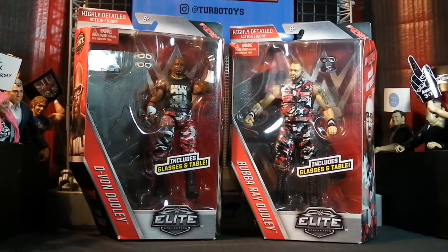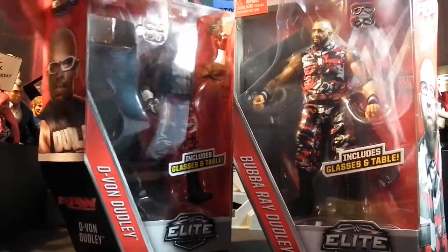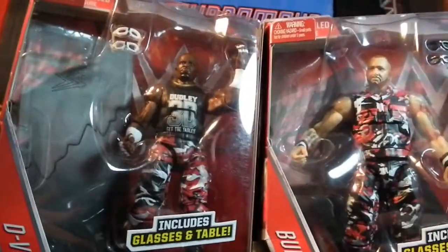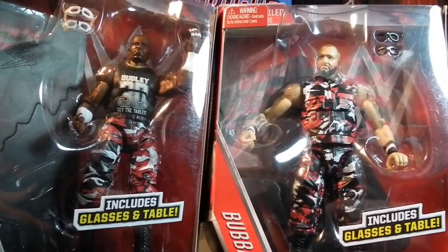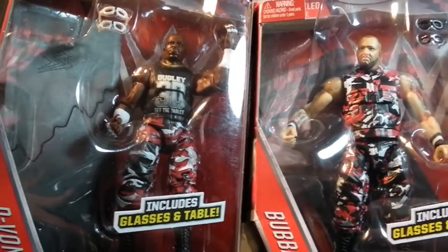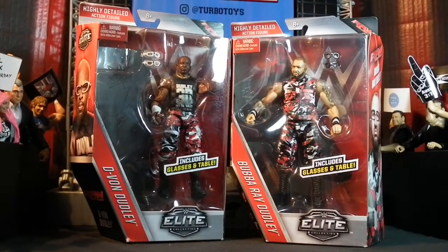Get the tables! Yes, get the tables, boys, because today we've got representing WWE Mattel Elite Series 45, Bubba and D-von, the Dudley Boyz. Now, the Dudley Boyz is one of the greatest and most decorated teams in professional wrestling history. They wrestled as the Dudley Boyz in ECW and WWE, and would later be known as Team 3D in Impact Wrestling due to licensing rights. But boys, they're the only team to hold the WWE, ECW, WCW, NWA, TNA and IWGP Tag Team Championships. They also competed in All Japan Pro Wrestling, but never actually captured their titles, but they did win their Tag League tournament over there.